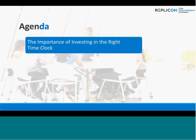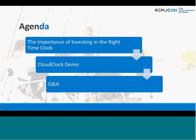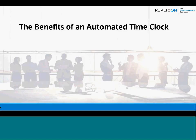Today, I'm just going to go over a brief review, for those of you who may not be familiar, of the importance of investing in the right time clock solution. What are the qualities to look for when picking a time clock? What are the problems businesses encounter when making the transition? And how Replicon has solved these problems to become one of the more advanced time tracking solutions in the market, and how you can benefit from that. Once we're done with that, Ashni will go over the Cloud Clock demo and show you some of the things that we talk about, and then we'll have a Q&A session at the end.